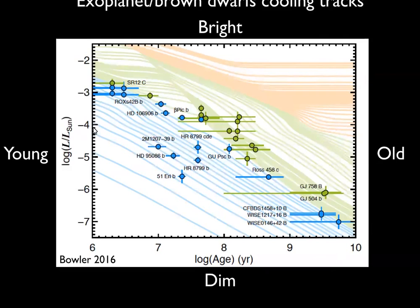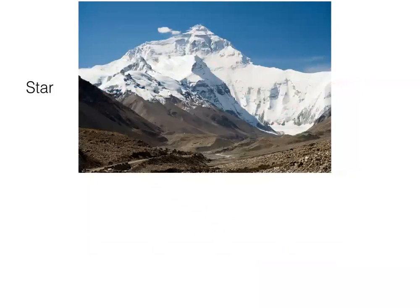So you start from 10 to the minus 4, which is a 10,000 to 1 contrast for this line. And after billions of years, you go down to 10 to the minus 7. So they are 1,000 times fainter in your images, and they're much harder to detect. So if you want to do direct imaging, you want a very nearby star because you want to be able to resolve the system very easily with your 10 meter class telescope, and you want a young star because you want to catch the planet when it's very bright, when it's very warm, and it makes it easier to see against the glare.